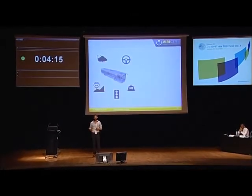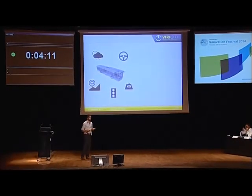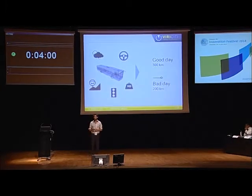But he has a problem there, because due to outside temperature, driver behavior, vehicle routing, traffic congestion, and vehicle load, the drivable range of an electric bus changes every day. And so on a good day, Tom can drive 300 kilometers with his electric bus. On a bad day, he can only drive 200.